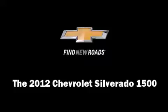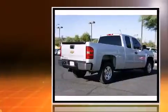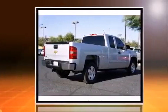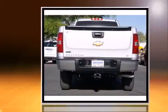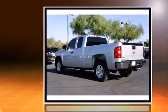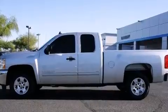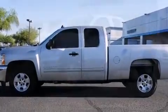Introducing the 2012 Chevrolet Silverado 1500. With fewer than 25,000 miles on the odometer, this truck stands out from the crowd, boasting a diverse range of features and remarkable value. Smooth gear shifts are achieved thanks to the powerful 8-cylinder engine. And for added security, dynamic stability control supplements the drivetrain.